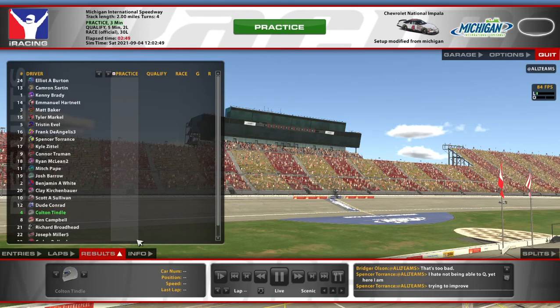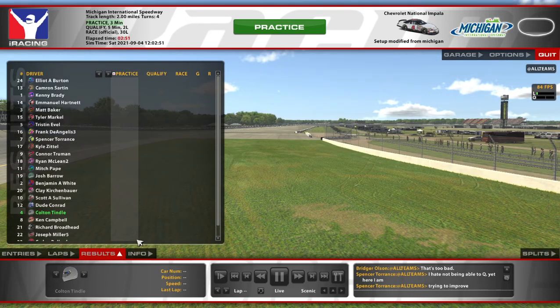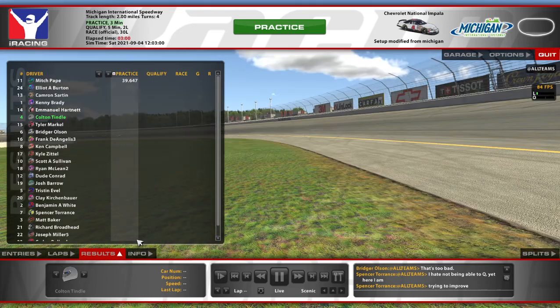ARCA at Michigan International Speedway. This is going to be a fun one, and I'm not sarcastic this time for once. These are the kind of tracks that feel at home to me, so I'm excited to get going here. It's one of my favorite cars.